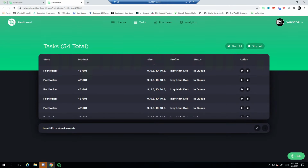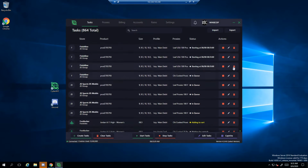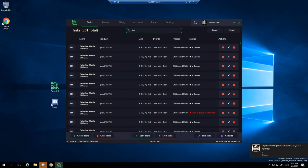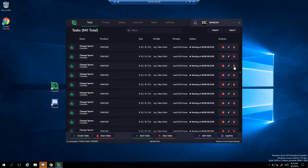And if you decide that you don't want to create that many tasks, even though you should, because you're probably scared that you're going to check out more than 4 or 5 pairs, all you can do is click on the bottom and put stop task. I'm pretty sure it's available for both CyberSoul and NSB. And that's the best advice that I can give you guys. Like I said, the more tasks that you create, the more chance that you have on actually copping the shoe.